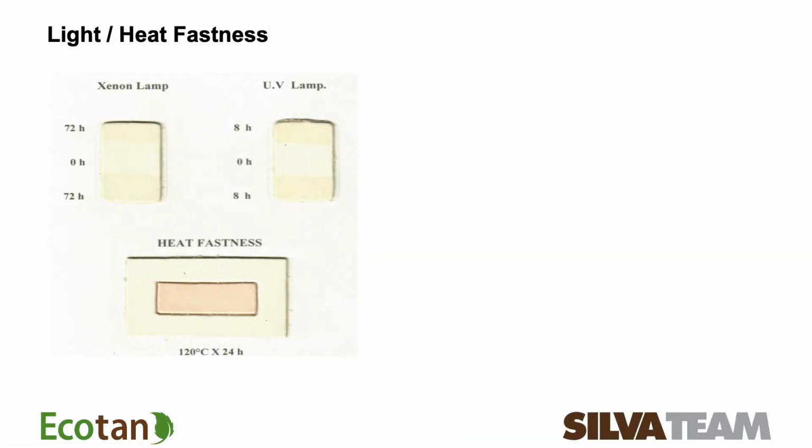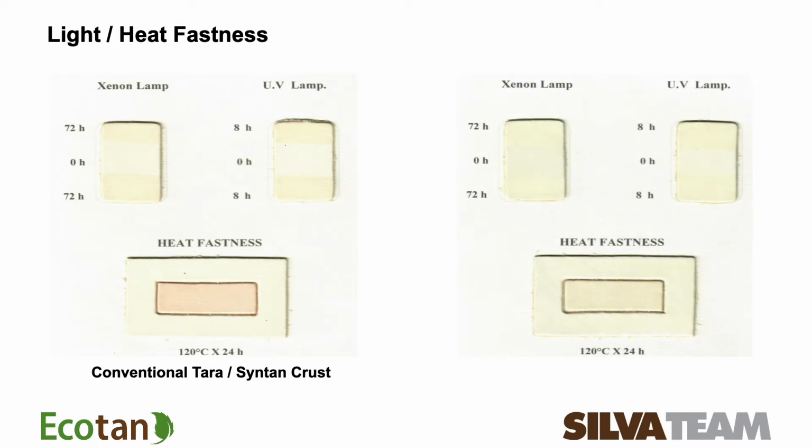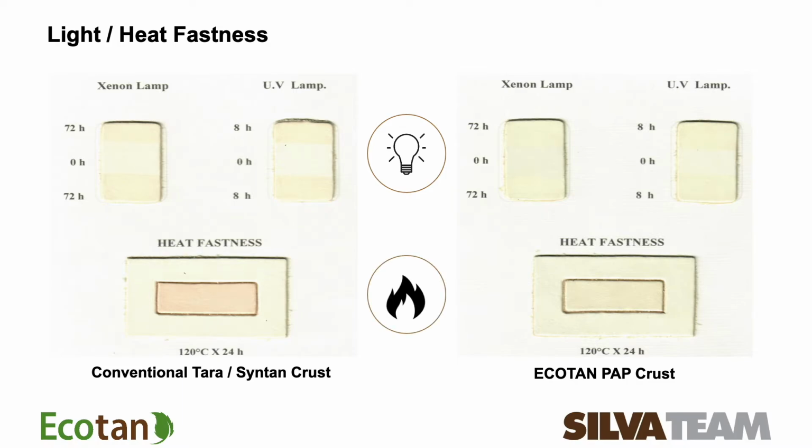Here we have a comparison on the light fastness. This one is a typical conventional Tara syntan crust, glutaraldehyde-free tan, retanned with a typical disulfone and Tara. And on the right, we have 100% Ecotan PAP crust, exposed to light and heat with the same conditions. So you can see that the heat and light fastness is much better for Ecotan PAP.